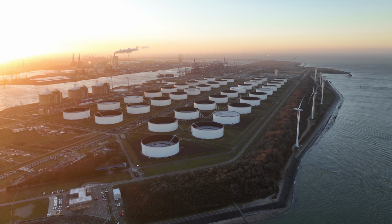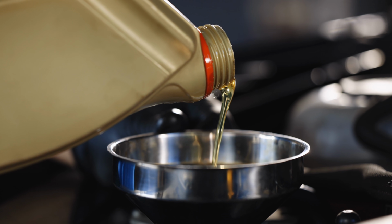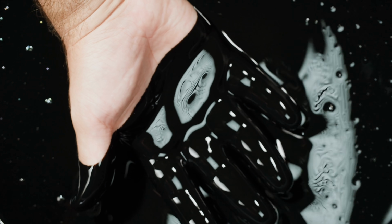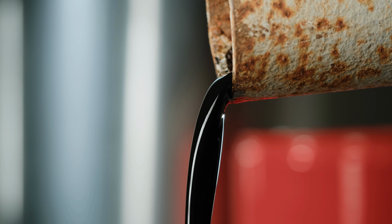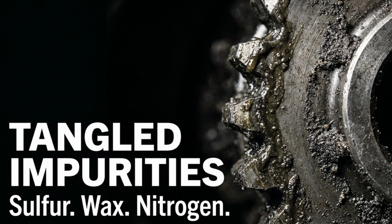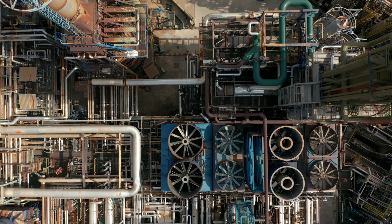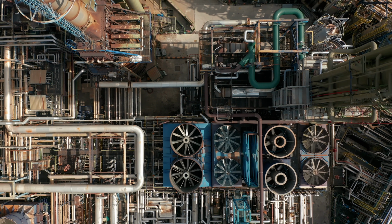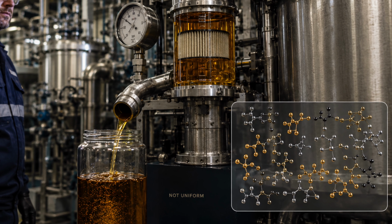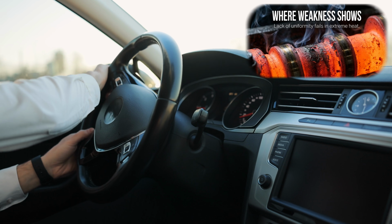Let us rewind a bit, because to understand how synthetic oil is made, you first have to understand why it came to exist at all. Traditional motor oil is created by refining crude oil, that thick black liquid pumped up from the ground. Crude oil is really a chaotic mix of countless hydrocarbon molecules of all shapes and sizes, tangled together with sulfur, wax, nitrogen, and other impurities. When it is refined, workers try to draw out the best lubricating fraction, but no matter how carefully it is filtered, that jumble of molecules is never perfectly uniform. Inside a running engine that is burning hot, that lack of uniformity is exactly where the weakness shows.